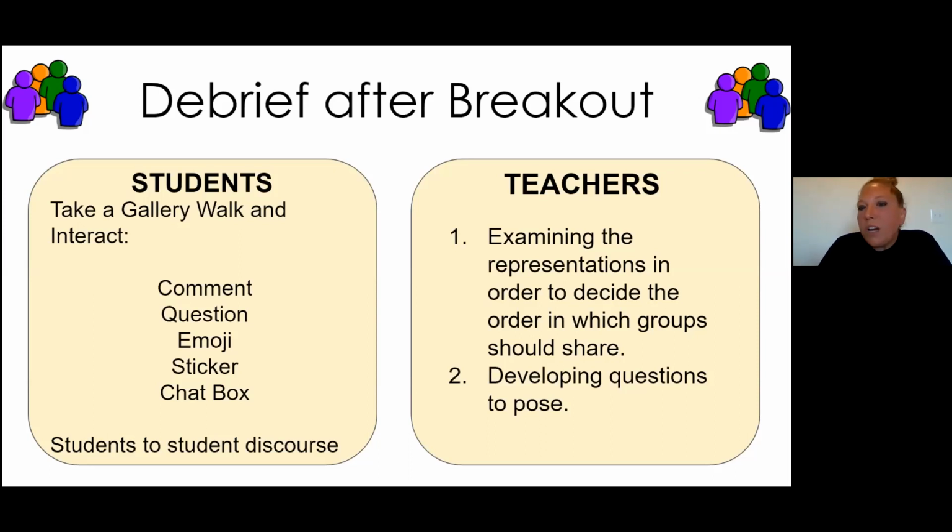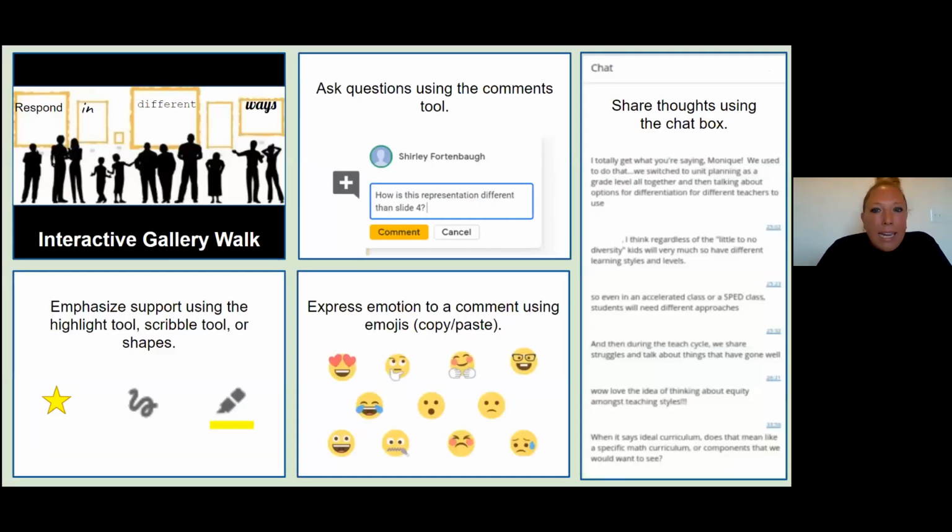The teachers are examining the representations in order to decide which groups should share and in what order. We're also developing questions to pose. Here is a template that we use at George Mason, developed by Teresa Wills, and it's called the Interactive Gallery Walk. Now, obviously, I've taught my class how to do this. We've gone through each of these components step by step.